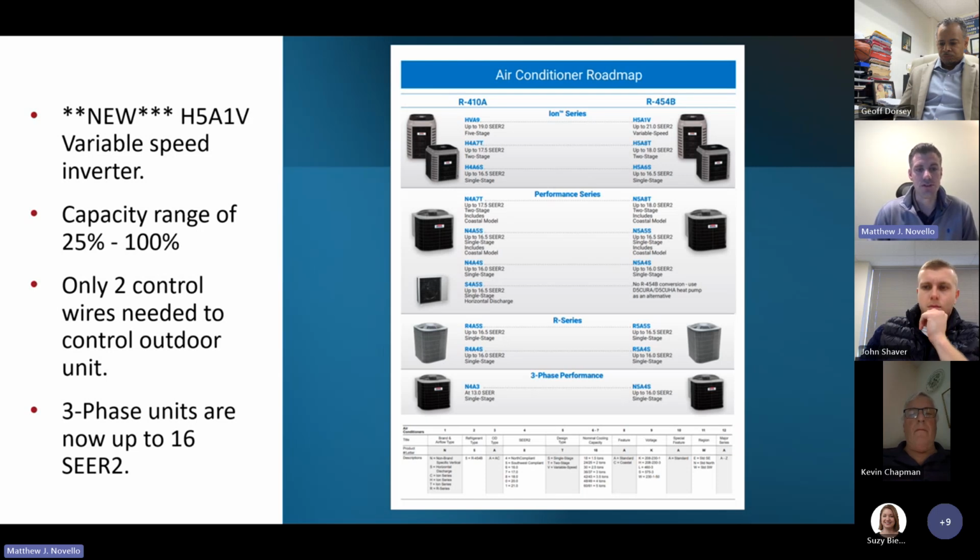Only 2 control wires are needed for that outdoor unit, for that new inverter. So again, that's something we've been waiting for, to have a true variable speed inverter on the ICP side, and it's coming with 454B. We still have the Performance series. We still have the Ion series. We have good, better, best options within those series. And we still have the R series. We still have the budget price point series.